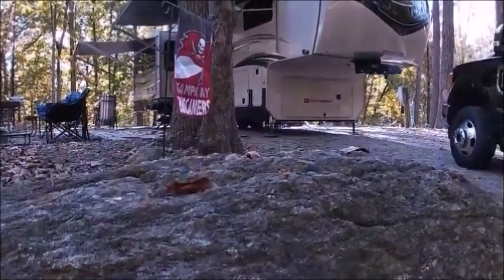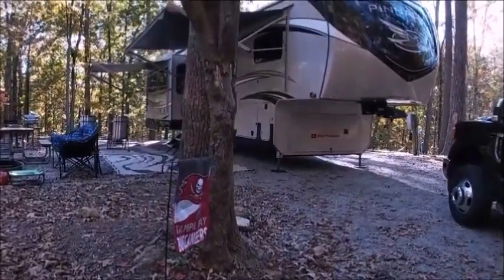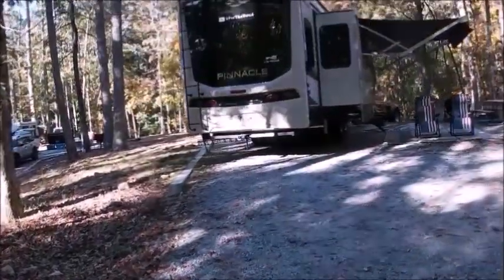And here's our wonderful site, site number 8, a beautiful pull-through, which had full hookup: 50 amp electric, water, and sewer. Also a standalone charcoal grill, fire pit, and picnic table.